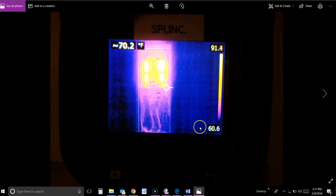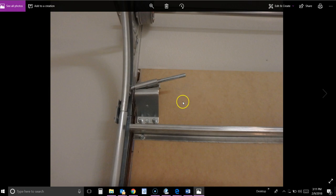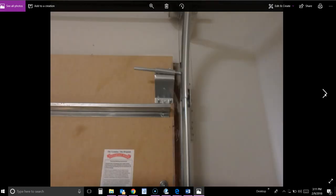This is another look at the panel box, and everything looks fine. This is a better look at that one strut on that one wheel on the garage door. You can see it's kind of pulling out of place there. So again, some lubricating and adjusting of that door is going to be needed. Same thing on both sides. Left side's worse.